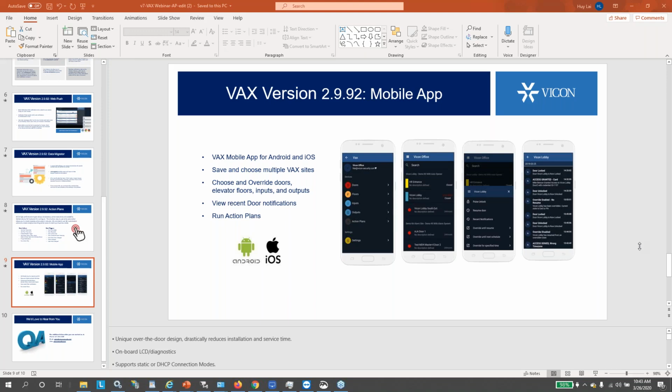In terms of who is able to use the software, if you currently run VAX and you have a VAX license, then you're able to update your software anytime. And once the software is available, you can go to our website and download that.